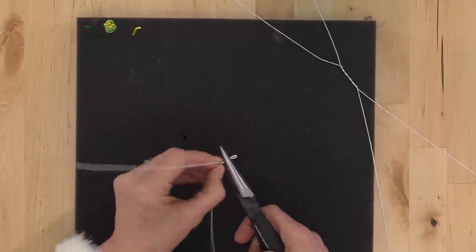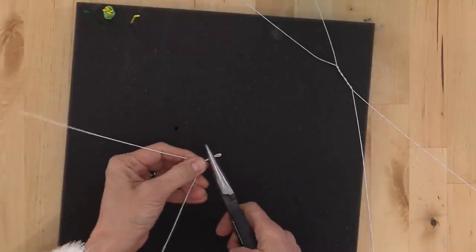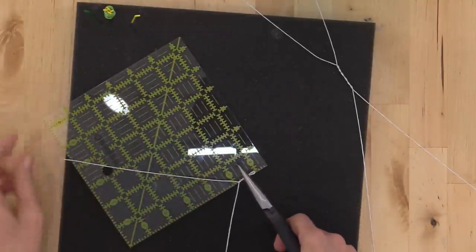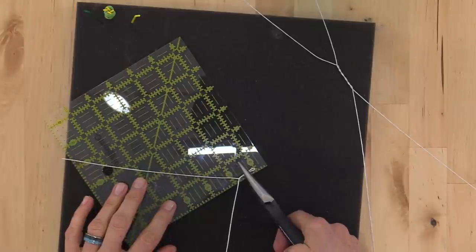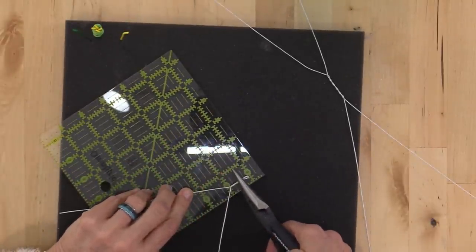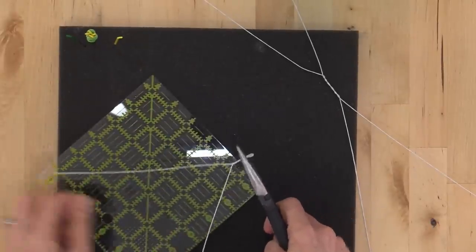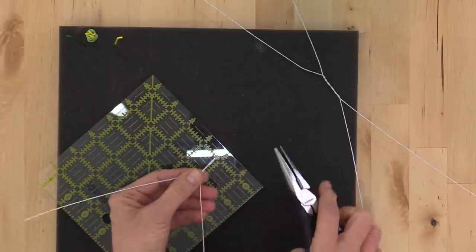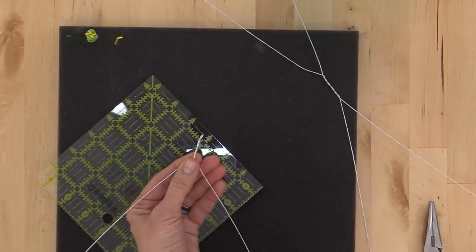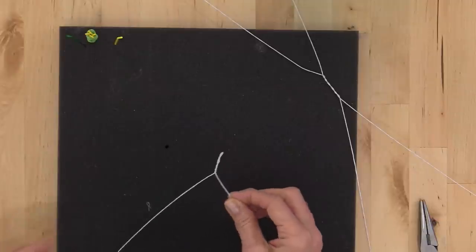So what I want you to do is just give it 2 good twists to start because we don't want it to be too long. 1 inch. I'm going to give it one more. And that's pretty good right there. So we just want it about 1 inch long. I'm going to give it one more. If the head loop is too long, you can cut the very tip right there.